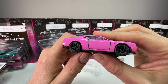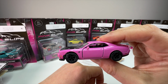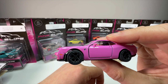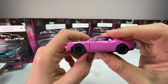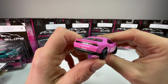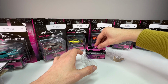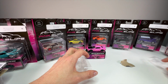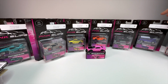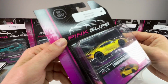I know it's not perfect. The door gaps look okay to me. They're definitely better than some of those Matchbox moving parts that I opened the other day, especially the Lamborghini. So I would say it's probably just as nice as a Matchbox moving parts car with added detail. If that gives you any reference level of quality there, I like it. I think that's a good model. So let's go ahead and start opening up more. Let's open up the Lambo. Let's try that one because I really like the wheels on this one.